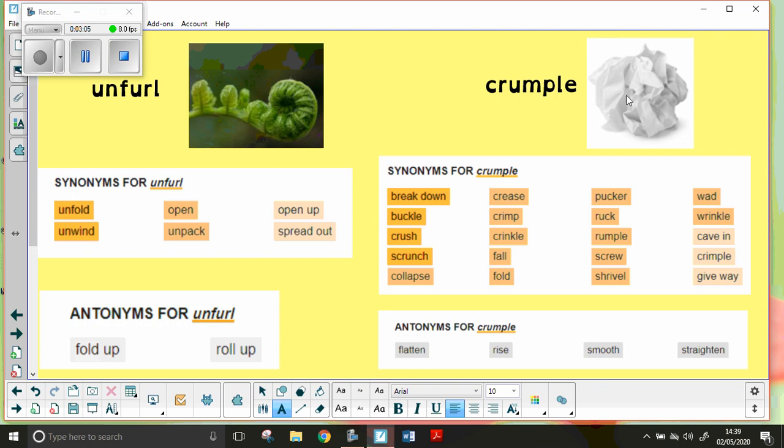I've also got to crumple. So the synonyms for crumple, she crumples the paper, are to crush, to crease, to crinkle. So we've got lots of lovely words there, to scrunch up. And then the antonym is completely opposite. As she's got the paper crumpled up, she's smoothed it out, she's straightened it, she's flattened it, hasn't she?